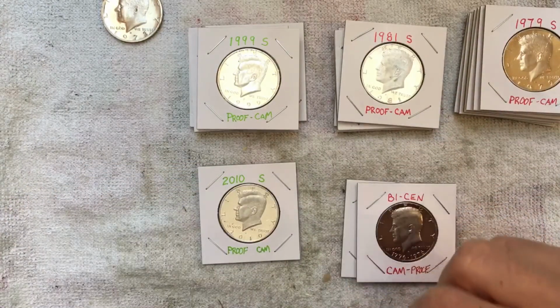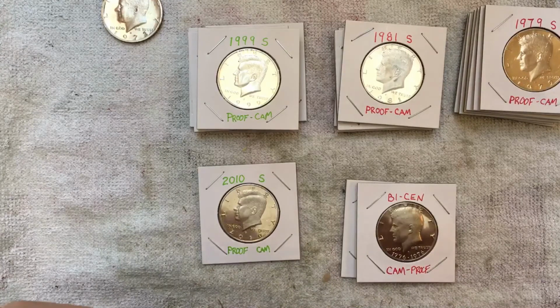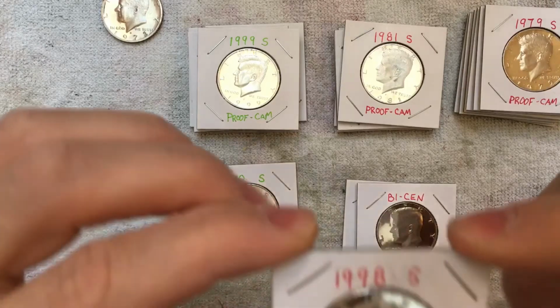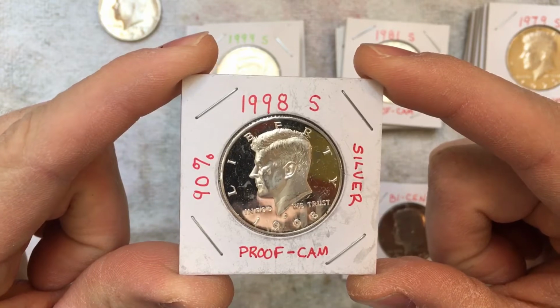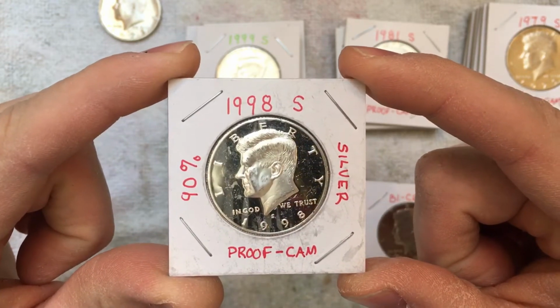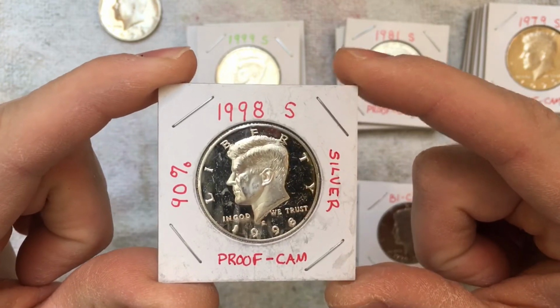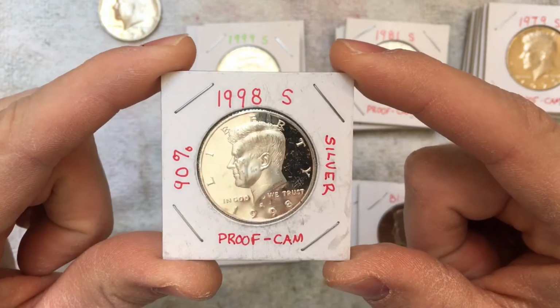I saved what I consider to be the best for last. I was really excited when I found this next one. It's a '98 silver proof. And I remember vividly when I opened that roll and I saw that shiny rim. It was incredible. I'd never seen anything like it before. So I was pretty excited.